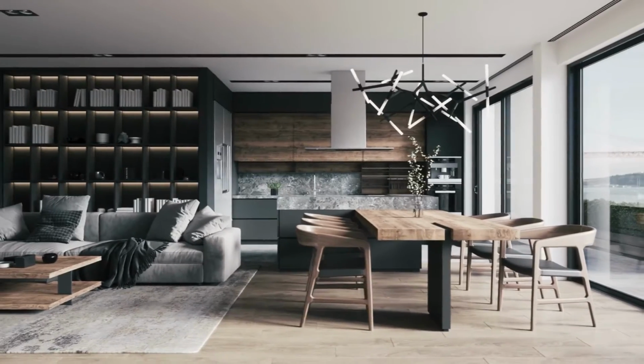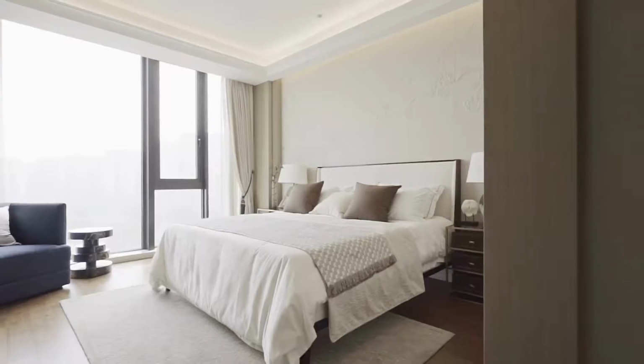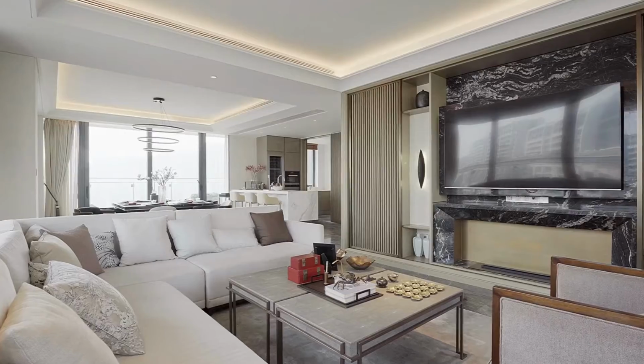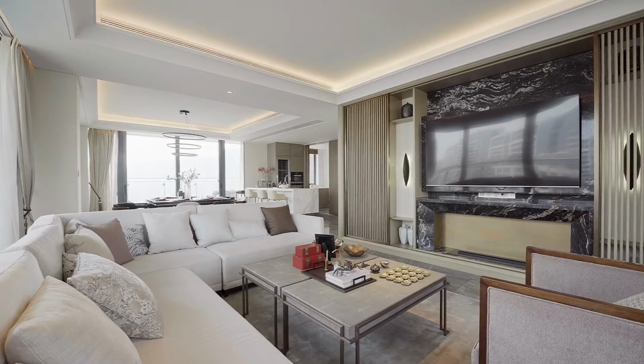Are you ready to transform your home into the ultimate living space? From the living room to the kitchen, from the bedroom to the bathroom, we're going to explore some epic design ideas that will make your home the envy of the neighborhood.